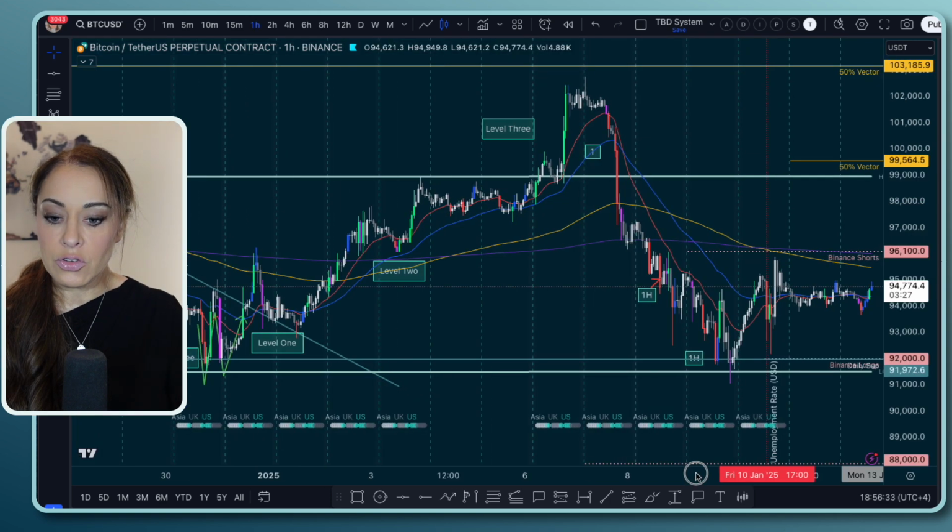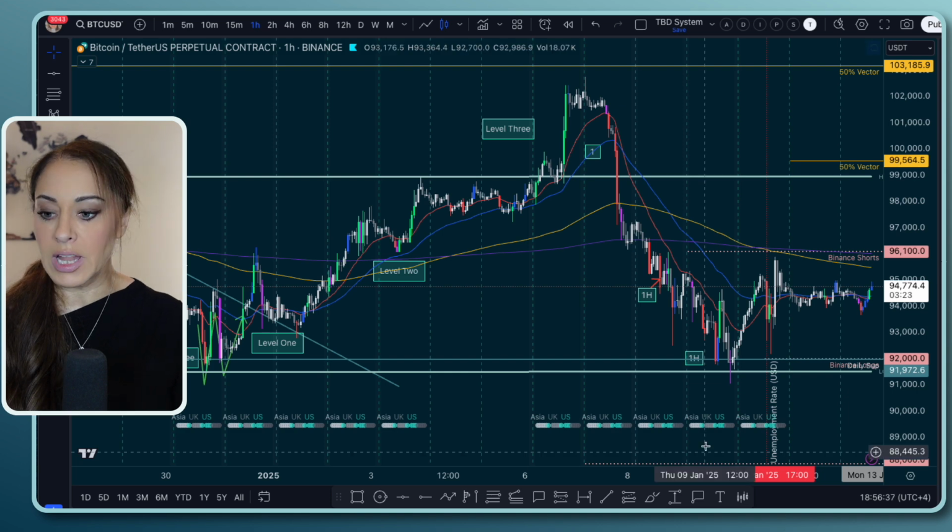Now, when we drop down to the lower time frames, I'm on the 1 hour time frame. We want to see how our levels are playing out so far.